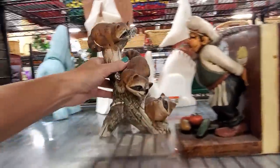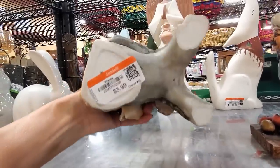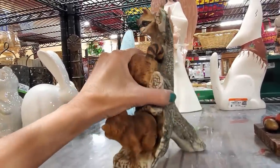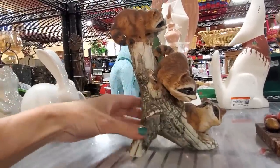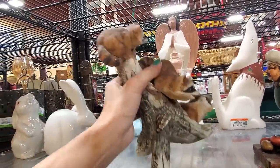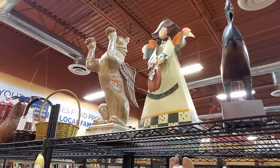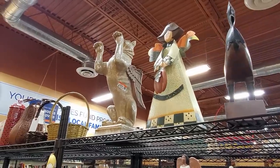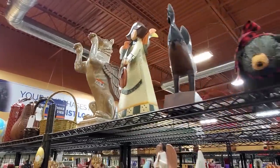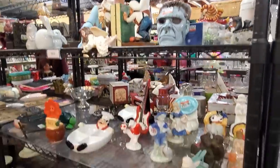Oh no, I see the raccoons. I do see the raccoons. They are awful cute. These might be vintage too. And I don't see any damage, so all right, we're gonna get the raccoons. And then I looked up and I saw that. Oh my, it's $30 though. But that is cool. And there's a chicken. All right, we're gonna look at the shelf a little closer as soon as I put my raccoons away.